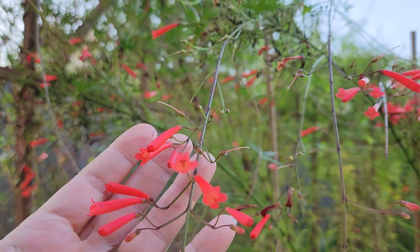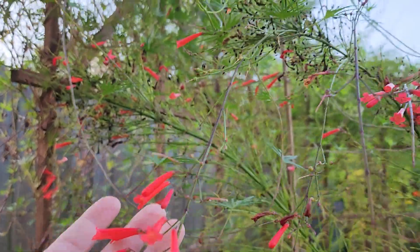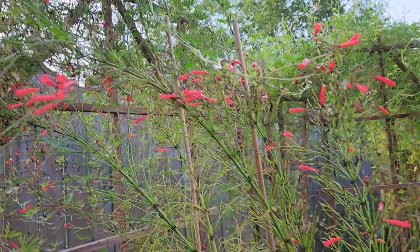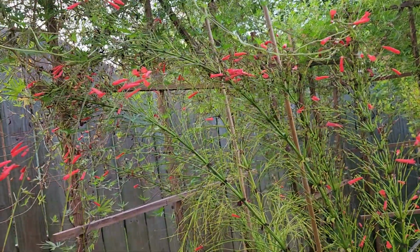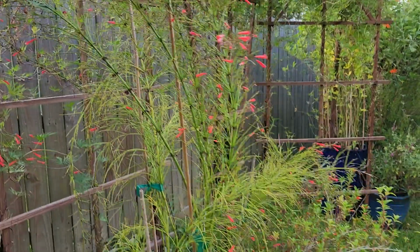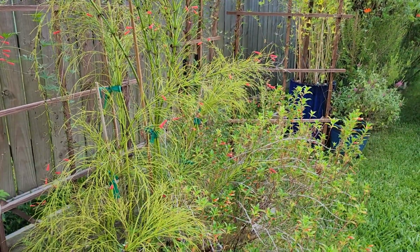And this is called Russelia, or a firecracker plant. And I guess she's got a taste for this, because this is one of the first things that she goes to. Although she doesn't visit all of the tubular flowers that we have in bloom, which we have quite a lot.